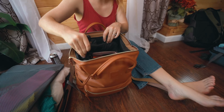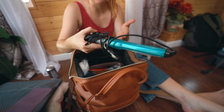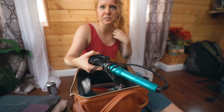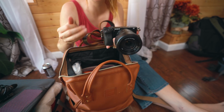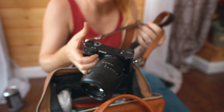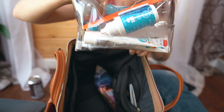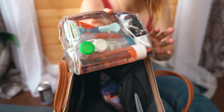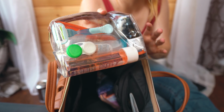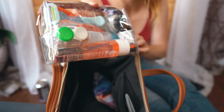What do I have in here? Curling iron. This is the only tool that I travel with. I haven't used it in maybe 6 months, full disclosure, but I have it in case I want to look nice. My camera. This goes nicely in there, or I can wear it on travel days if we need it. This clear bag is perfect for travel days. A lot of the TSA people will let this go through and I don't have to take everything out and put it into a little plastic bag because it's already see-through. So that is a good hack.